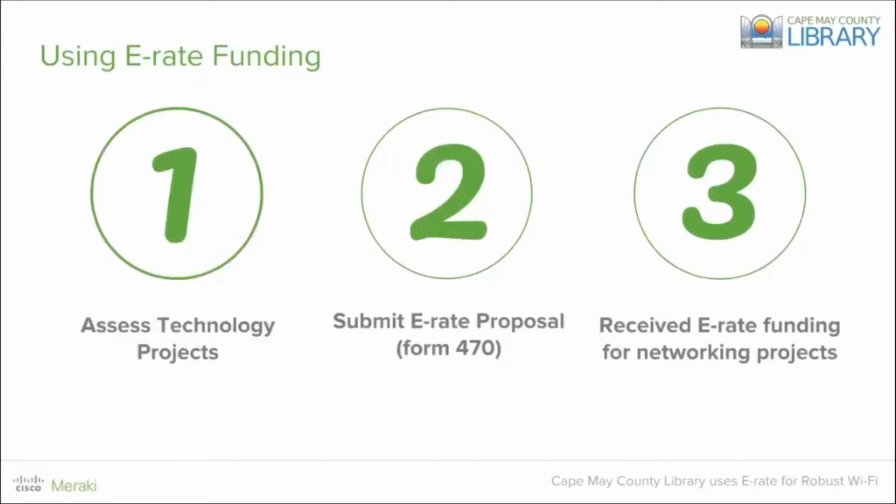switches in there. Then what he did was he actually got with one of his E-rate consultants and his director and figured out how they would apply for E-rate. What were the steps that they had to do to file a 470? And how much money did they have in their bucket to even use? Then after they filed the 470, they filed their 471 claiming which reseller and the manufacturer, which is Meraki, that they wanted to go with, and they received the E-rate funds for the networking project. So that's just a little bit of the breakdown of the timeline of how they applied for E-rate and how all of this came about.